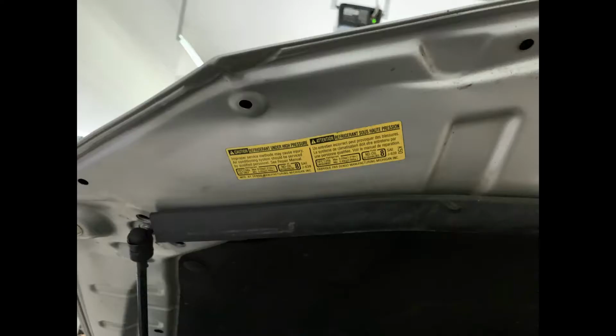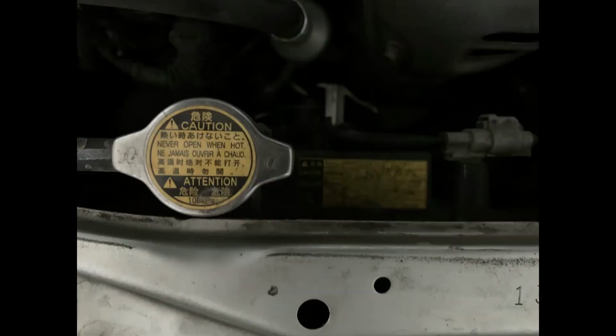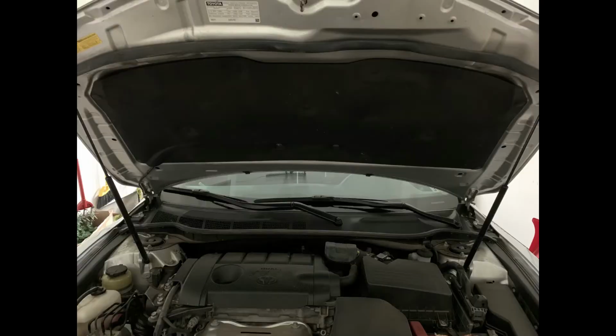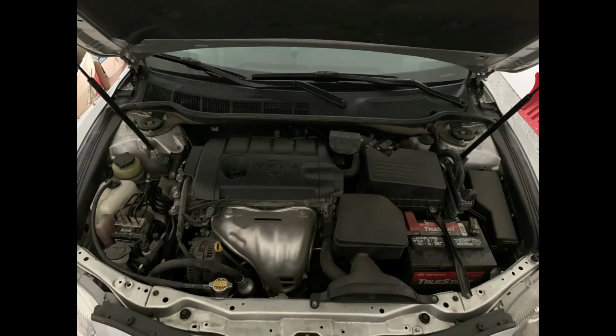Number 1. Open the hood and look for missing stickers and insulation on the hood and in the engine bay. Missing stickers could mean accidents and repairs. An ultra-clean engine bay usually hides leaks and other problems. The engine bay should preferably be dusty at the time of inspection.